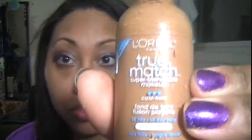You can see that there. I'm just going to put that all over my face. Okay, and so the next step is the actual foundation, and currently I'm using a mixture of my Mary Kay foundation, and this is medium coverage foundation, and it is in Bronze 500. Yeah. And also I'm going to mix that with the L'Oreal True Match. And that should be enough for my whole entire face.